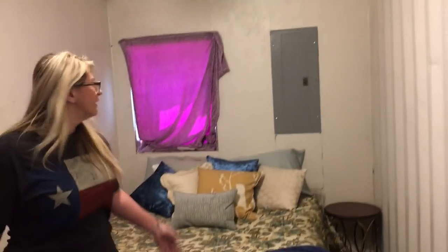So we still need to get some art up and an actual window treatment. But yeah, so Taylor sleeps during the day because he works at night. And so this is kind of our keep it dark. So, but this is our house.